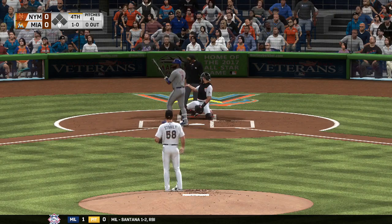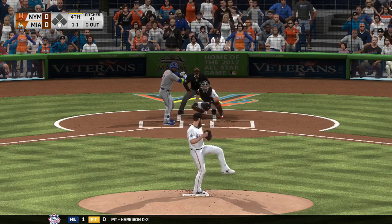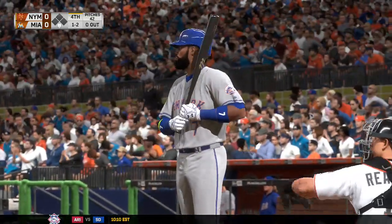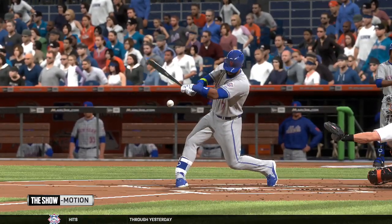That one's going to find the seats. Strike one. He's clearly looking to hit off the fastball and adjust. That's a pretty good swing after seeing two fastballs now in a row. No contact there, and it's 1-2. Beautiful changeup. Got him out front with that swing right there. That's what a changeup will do, just keep you off balance.